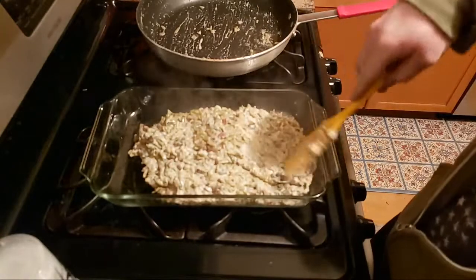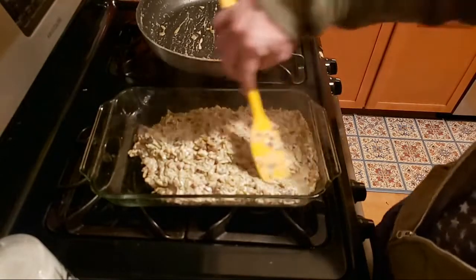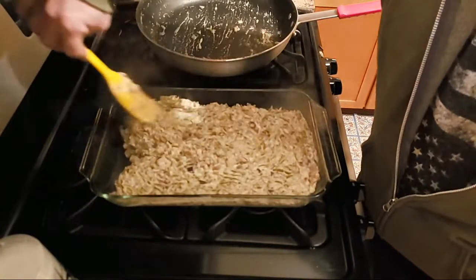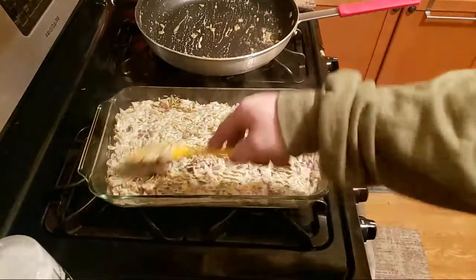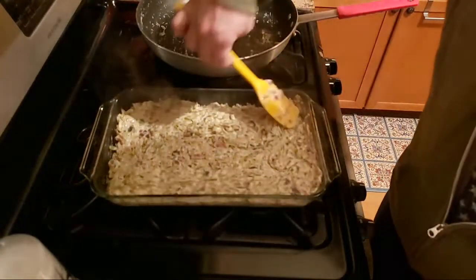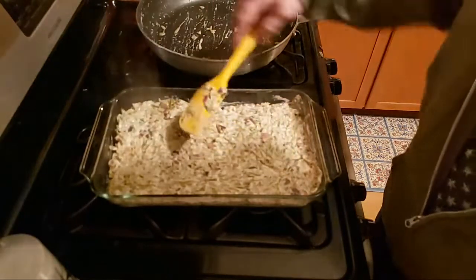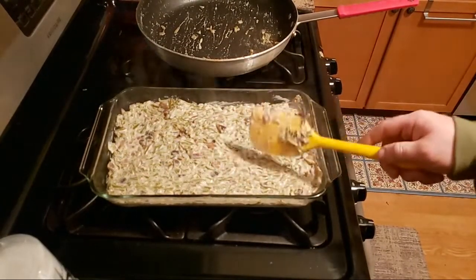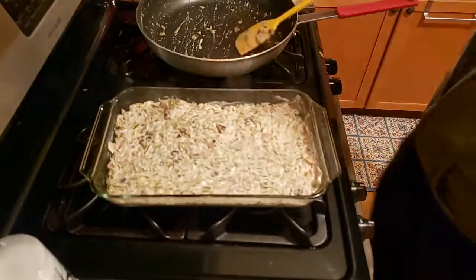I might add another can of green beans to these. It looks really runny, like not runny, but it looks like I could probably get another can in here and be completely fine. Or maybe not. Maybe I should just... You know what? I'm gonna add another can. Screw it.